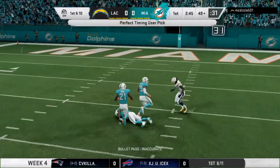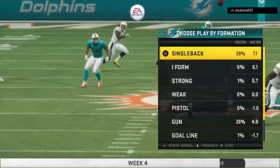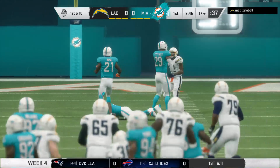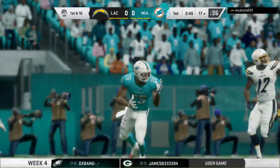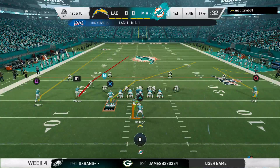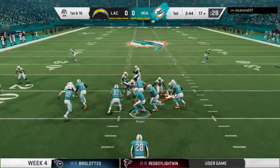Into heavy traffic, and it's intercepted. Picked up by Xavier Howard. And Brandon, the passing game for both of these teams is going to be affected as the game goes along. It's not looking like the rain's going to let up anytime soon, so that might mean a few more wobbly passes and wide receiver slips. And this one winds up getting intercepted.